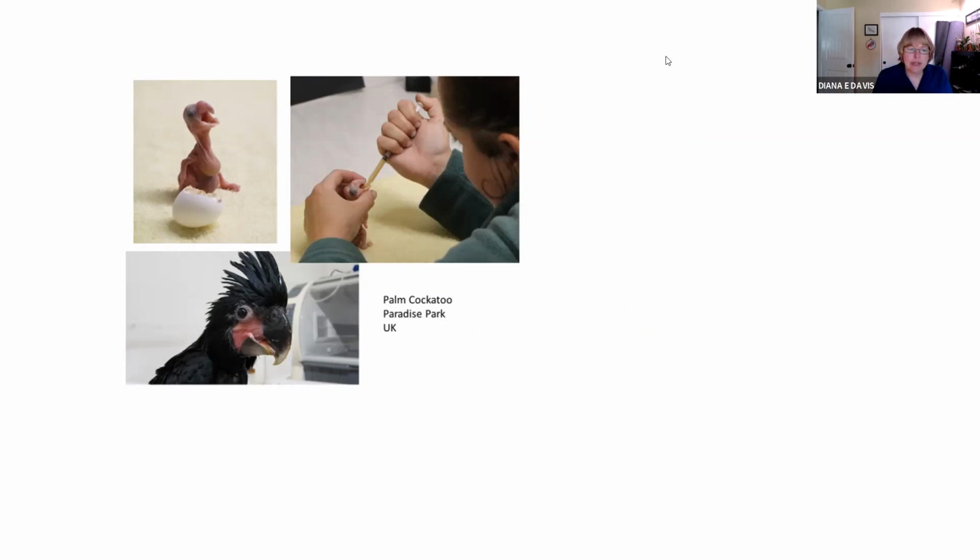If you want to hand rear, it's a good idea to get some experience. Learn from somebody who's a breeder, or volunteer with a wildlife rehab place that raises birds. Learn how to feed them before you try it yourself. It's very easy to feed too fast or to get food down in the lungs instead of in the stomach. And if it gets in the lungs, that can cause pneumonia, and that can be very fatal.